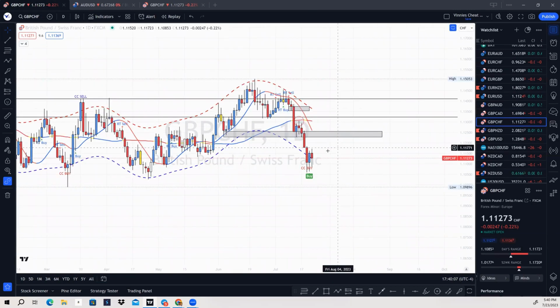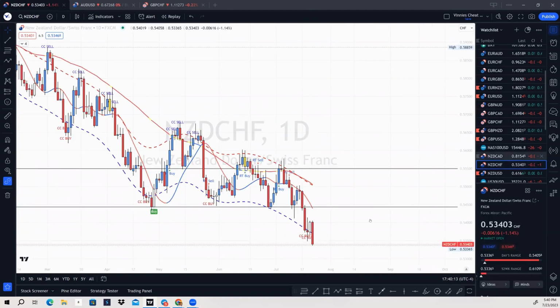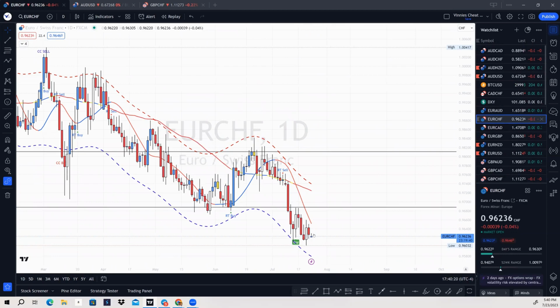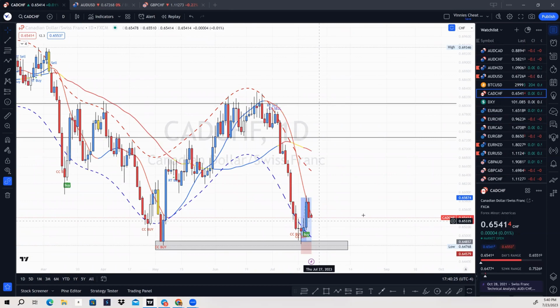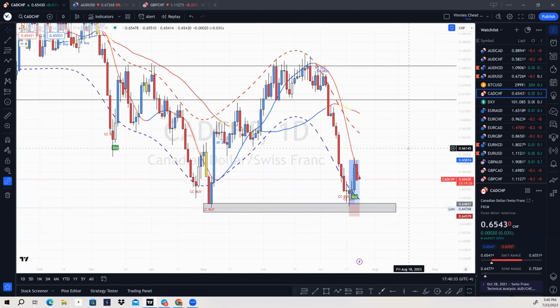So again, I'll be looking to buy GBP CHF, NZD CHF. We're going to be looking to buy Euro CHF. Again, we'll be looking to buy CAD CHF. Again, we will be looking to buy. Okay. So prepare yourselves. Make sure you are planning out your trades. You know what trades you want to take. Set your alerts. Be prepared for this upcoming week.